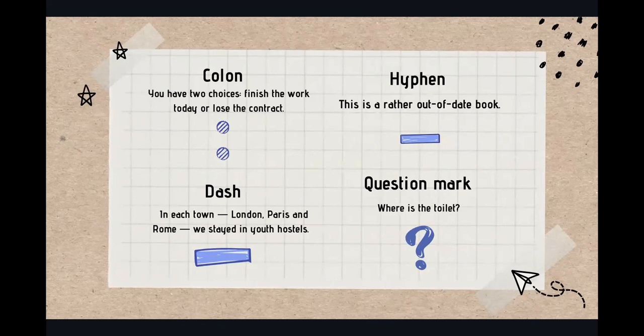Next one is the hyphen. It's used to join words to show that their meanings are linked in some way. For example, this is a out-of-date book. Next one is the dash. It's a horizontal line that shows a pause or break in meaning or represents missing words or letters. Example: in each town, London, Paris, and Rome, we stay in youth hostels.